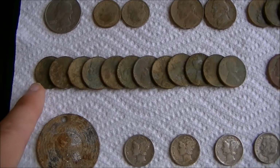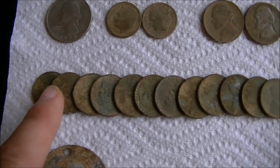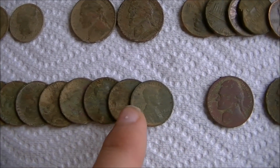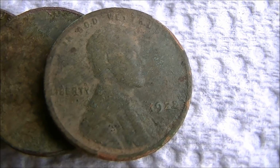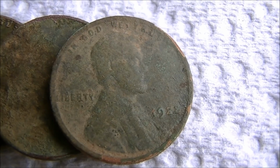I ended up with a dozen wheat pennies, very crusty, all from the 1940s and 50s, except for this one right here, which is the oldest one. It appears to be a 1928.